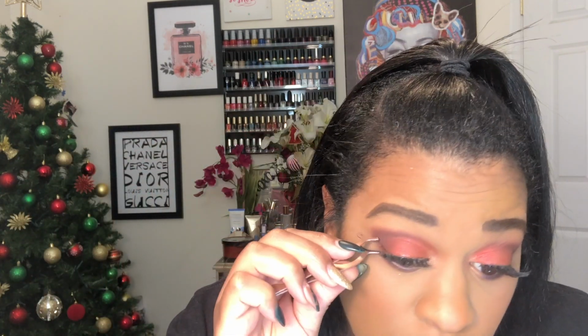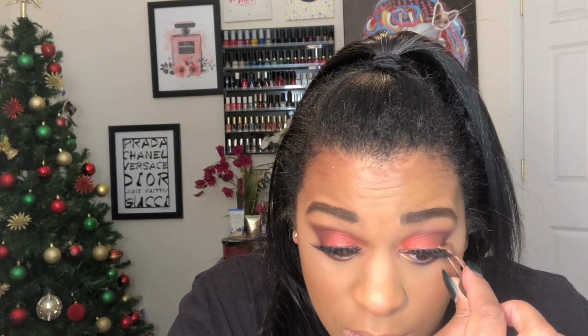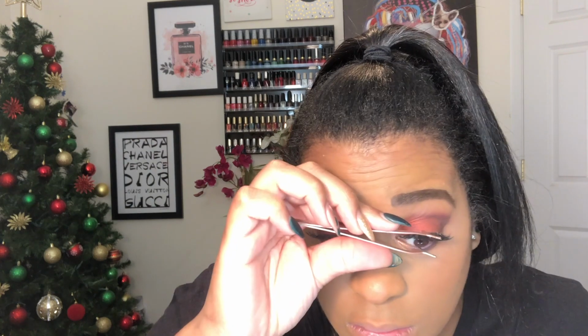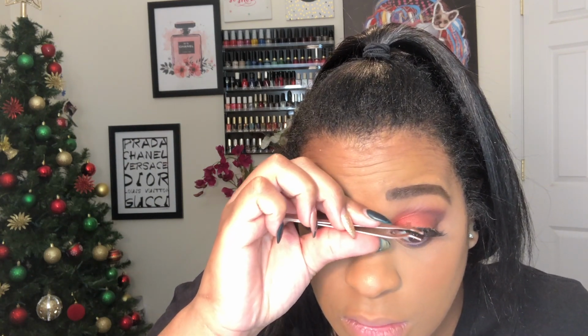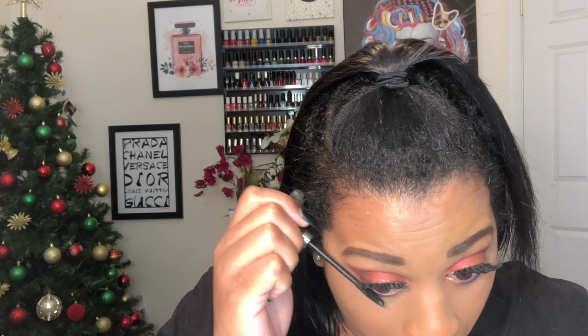Now that my hair is done and my eyelashes should be dry, I'm making sure that my falsies and my real lashes are stuck together. So I'm going in and pinching them, and then I'm going to apply the same mascara that I did for my coat on my bottom lash line.